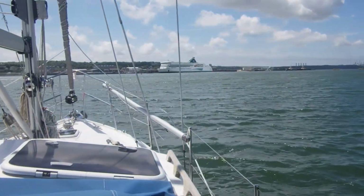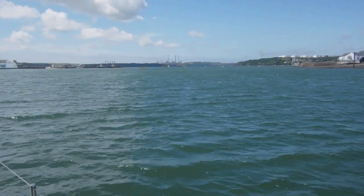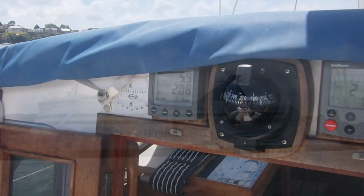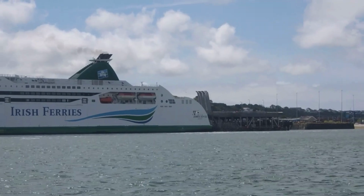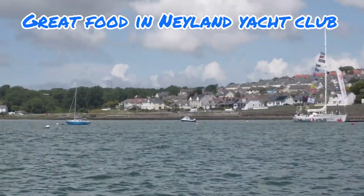And we motor out of the marina, and the first thing I see ahead of me is a ship loading up. Well, it's not actually loading up, it's offloading at the moment. So that makes me think, well, I've got quite a bit of time to get past him. As you can see, I'm not flying along. So I'm just going to get up to a level more or less with him and get my sails out and get going.